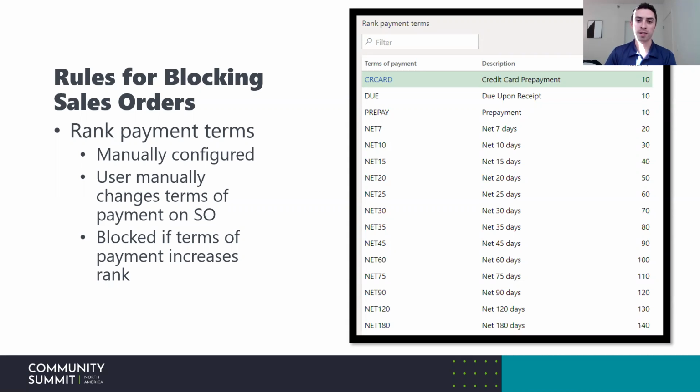So essentially, if it's a higher rank than the previous one, then it's going to automatically block that sales order. Sorry, I didn't mean to be confusing, but essentially, if you're offering the customer better terms of payment, then we're going to block that sales order. So it's per sales order.